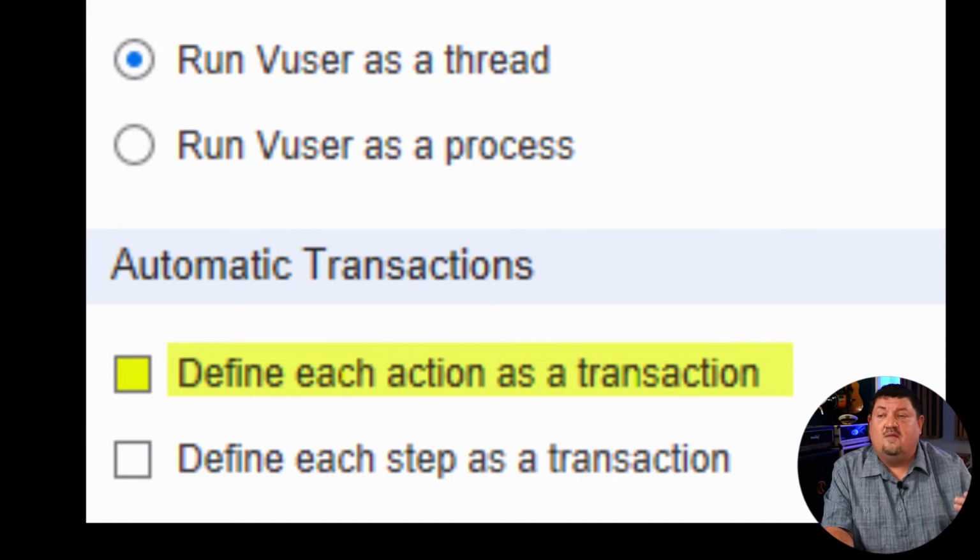When you're looking at automatic transactions, this yellow box that you're seeing here, define each action as a transaction, is typically selected by default, or has been in most of the versions prior to the one that's out now, and I believe the same is true for the one that's out now. So what does that setting do in LoadRunner? It means that if you don't put any transaction timings in your script whatsoever, and you just record it and replay it, LoadRunner is made up of 3 sections: an initialize section, an action section where most of the work gets done, and then an exit section, or init, action, and end.